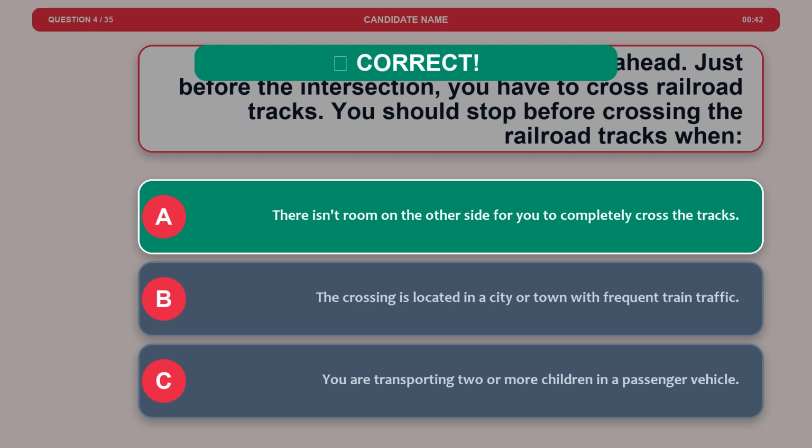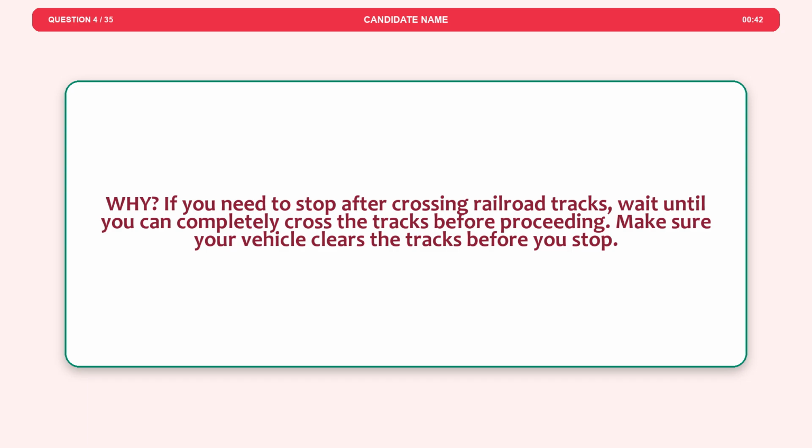The correct answer is option A. There isn't room on the other side for you to completely cross the tracks. Explanation. If you need to stop after crossing railroad tracks, wait until you can completely cross the tracks before proceeding. Make sure your vehicle clears the tracks before you stop.